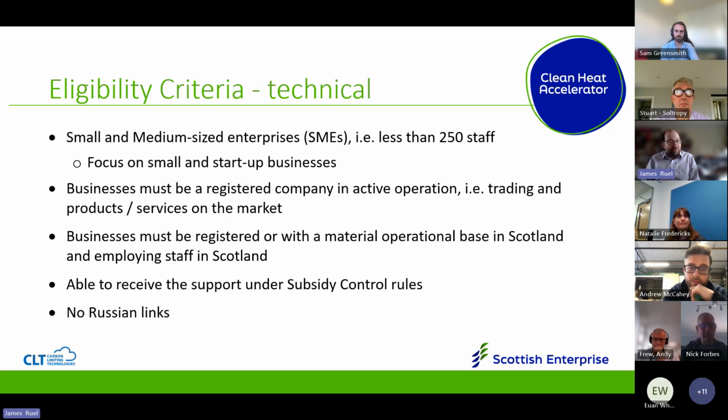The support received is a subsidy under the UK subsidy control rules, so you do need to be able to receive it, and we check that in the application form. And we're also checking that there are no links to Russia or Russian nationals.